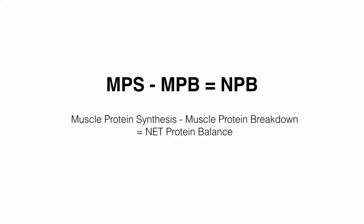So, hypertrophy all comes down to maximizing muscle protein synthesis and lowering muscle protein breakdown, with the goal of achieving a positive net protein balance. So, now that we know this, what can we do to maximize protein synthesis and lower protein breakdown?